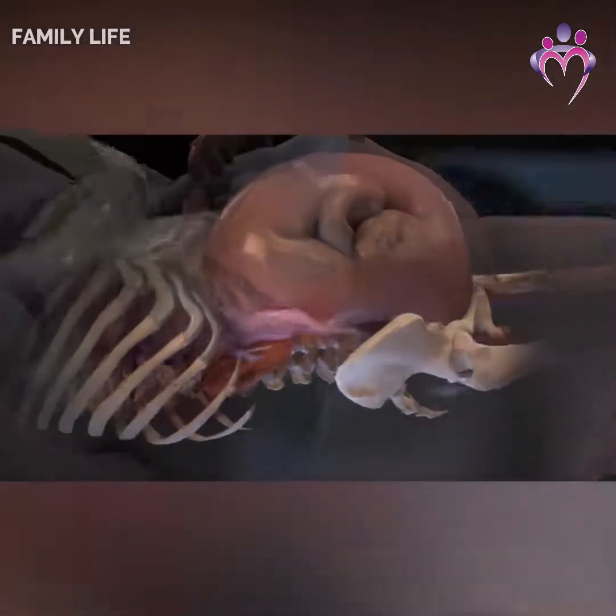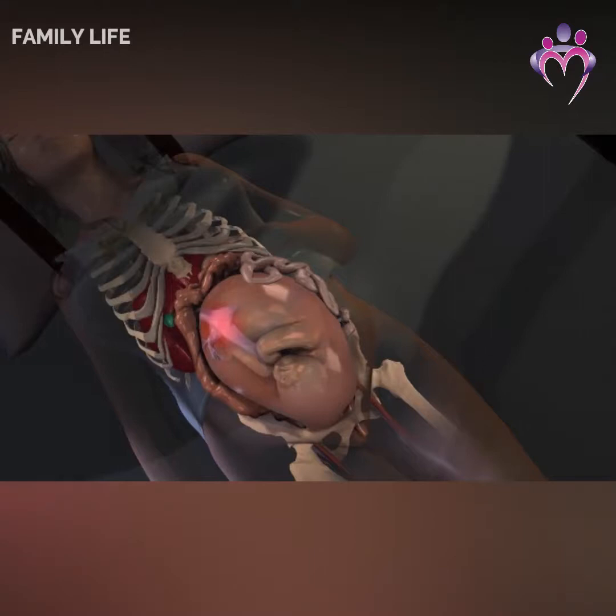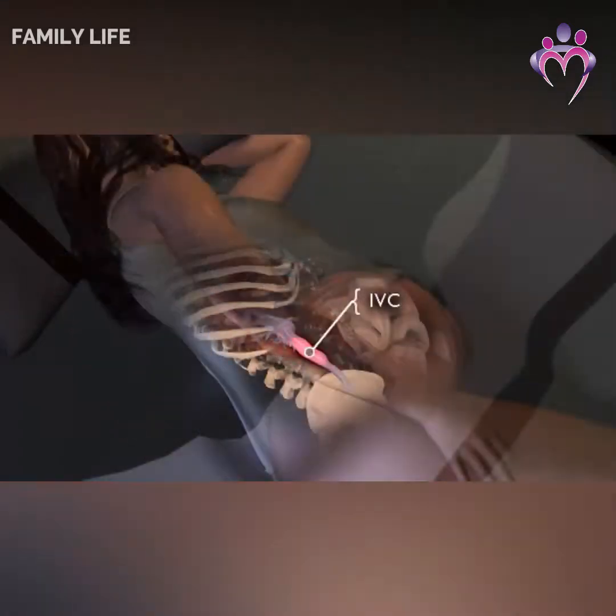Lying on your back also puts pressure on your spine, back muscles, and intestines. Lying on your side takes the pressure off the IVC.